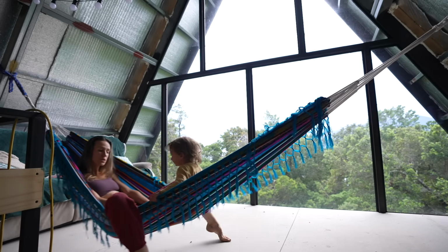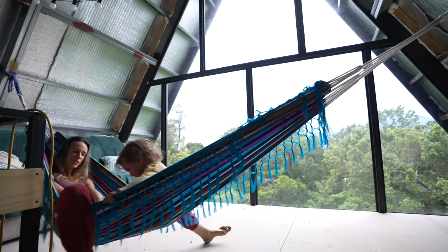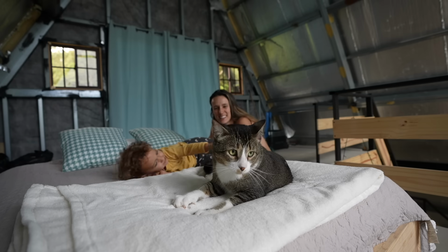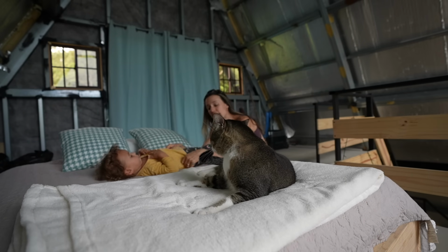Can you show me what colors you see on the hammock? Pink. And blue. Come on. He only likes to be pat.